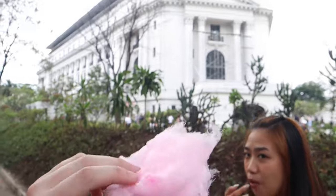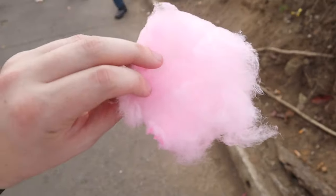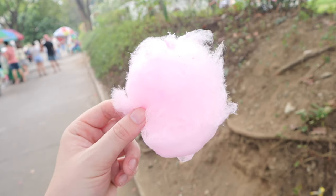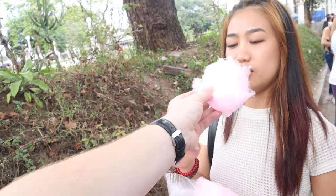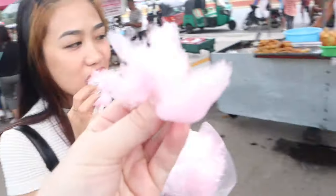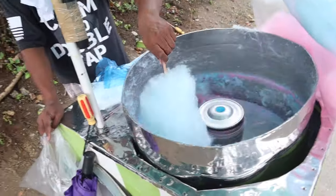Man, what's up with this lighting? Even out here. Eric, can you see that? Pink, right? That's cool. That's how they make it.